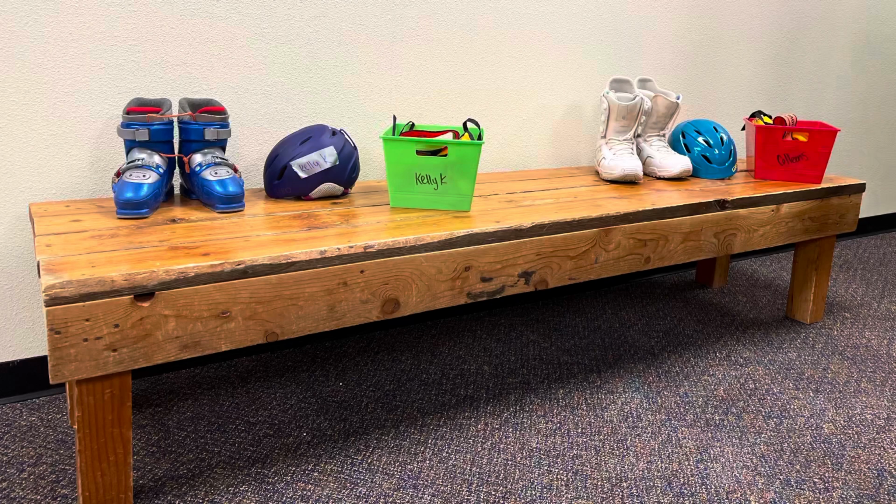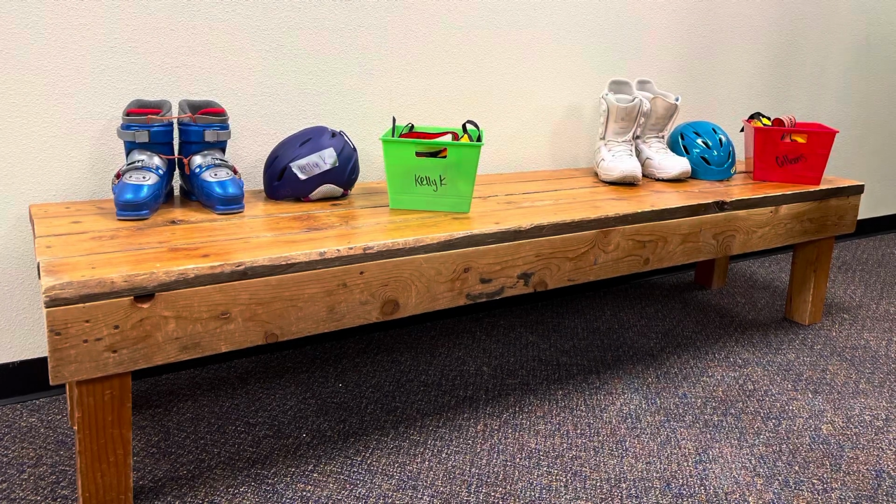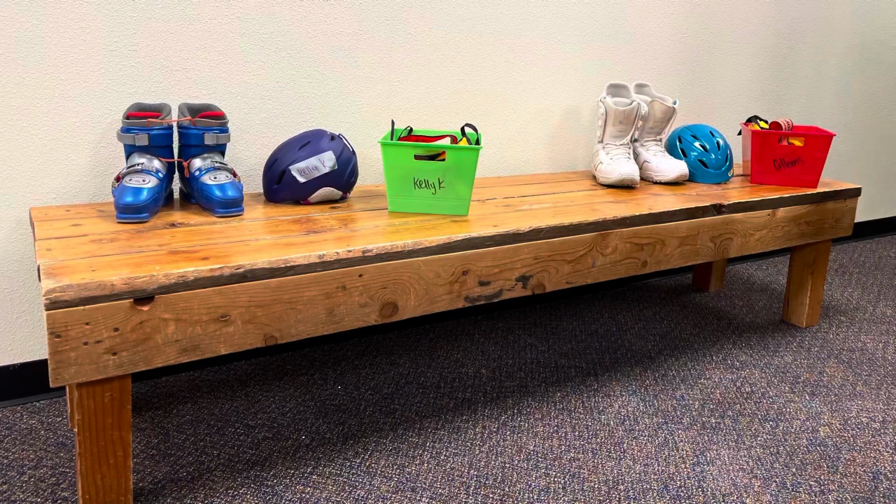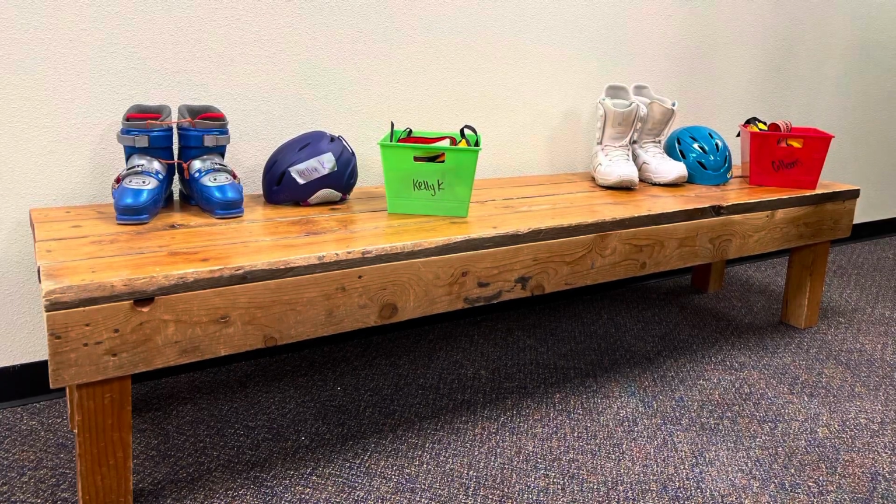You will notice some student bins are red and some are green. This is your second reminder for media releases. Red means no pictures, while green means go for it.